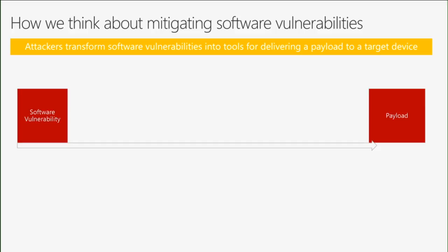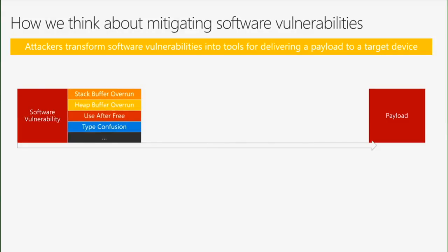So when we think about mitigating software vulnerabilities, we want to look at the various parts of the chain. The first stage is the core software vulnerabilities. That is the classes of vulnerabilities. You've probably all heard of buffer overruns. Some of you might have heard of use after free. But there's really an endless taxonomy that describes these different types of software flaws that over-caffeinated programmers sometimes introduce, unfortunately.